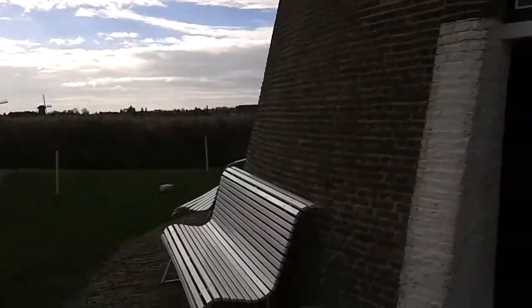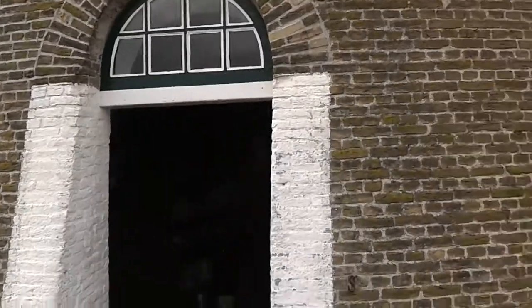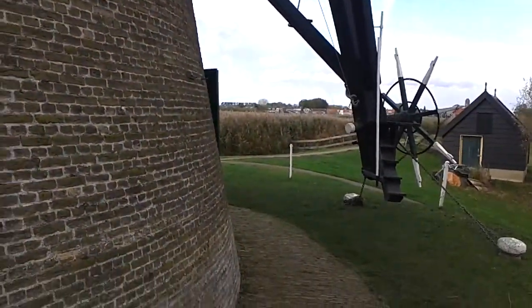Going into the windmill. Come on, let's go in here.